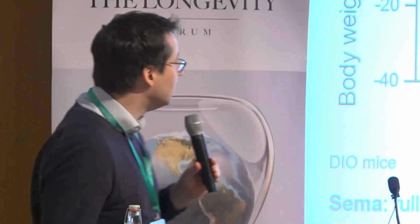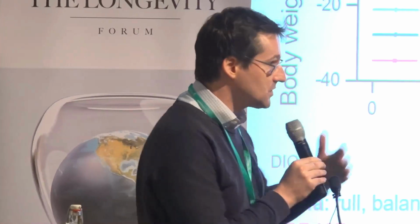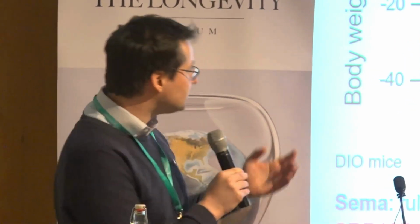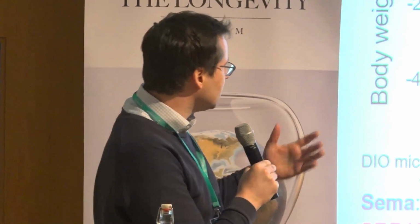So just some in vivo data. There are many examples I could have shown which represent this phenomenon. These are some data that were published by Charlotte Hines from our group last year. So here she's compared semaglutide, our reference full agonist, against a partial G-protein biased agonist with a long half-life called SRB107. And this is in diet-induced obese mice.